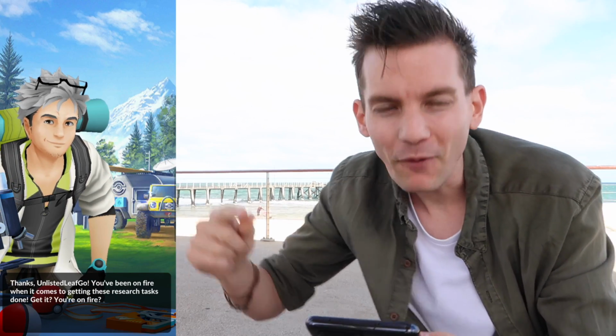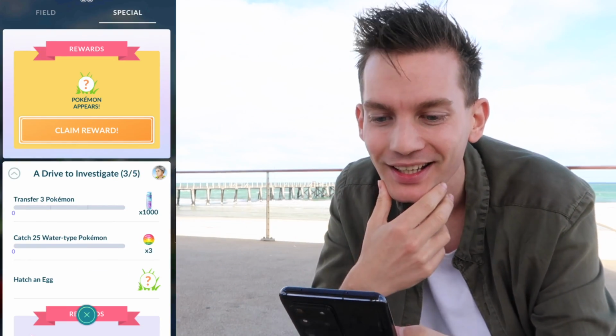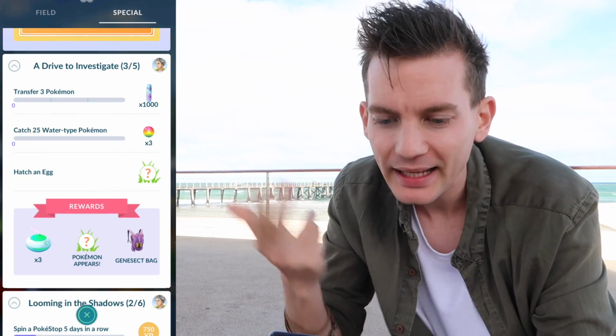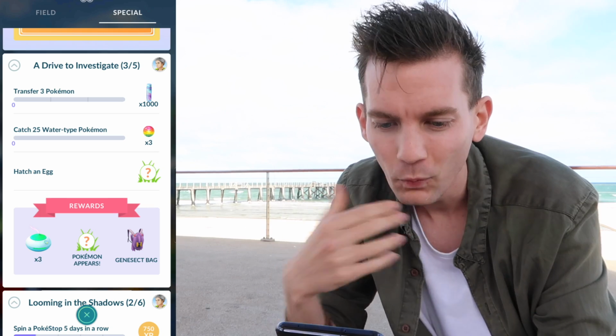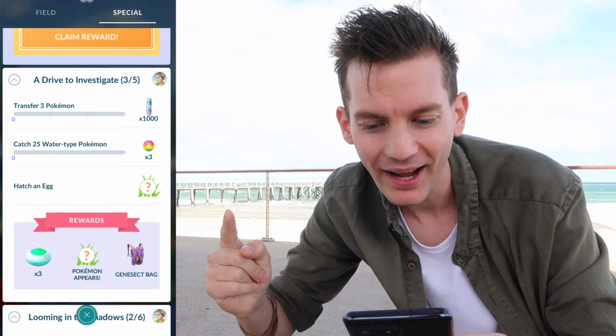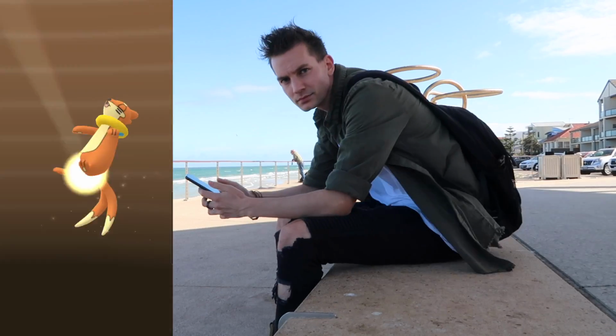Thanks on this Leaf Go, you've been on fire! Get it? It's a pun, the professor's cracking puns. Yes, I get it, alright. Water type Pokemon, this is it. I'm at the beach. So, drive to investigate. Transfer 3 Pokemon, easy. Hatch an egg, easy. Catch 25 water type Pokemon. Alright, then we get the Genesect backpack. Yes, that's the coolest looking one in my opinion.